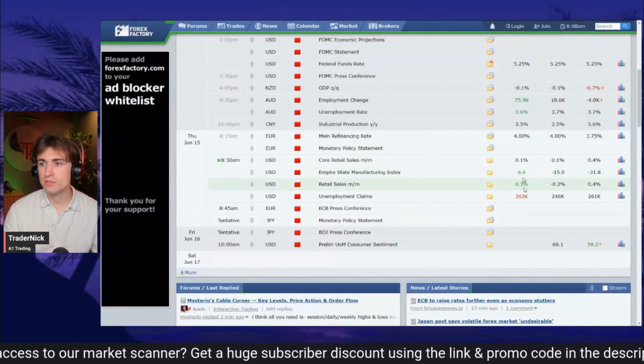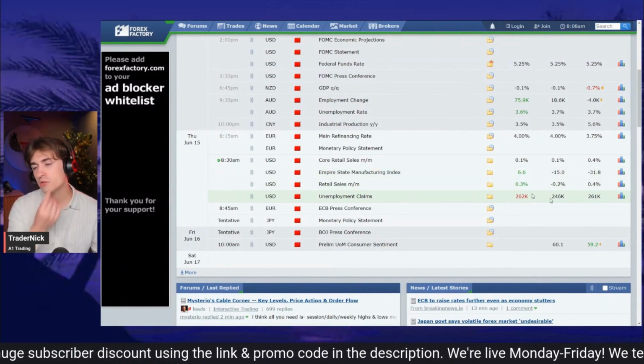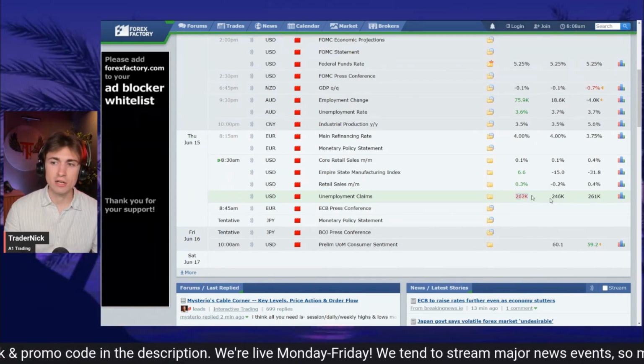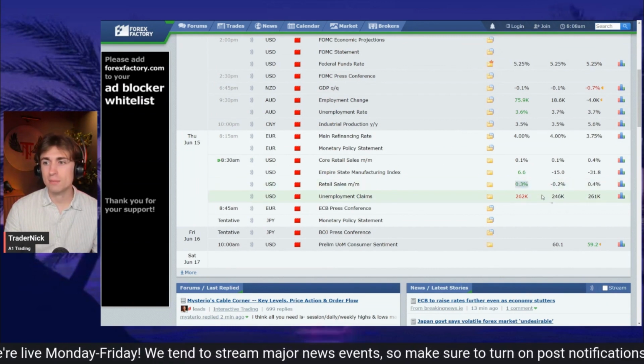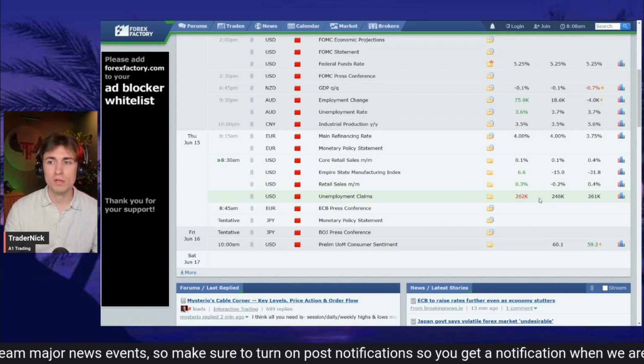Let's see if we have some numbers. Numbers are in. Here we go. Let's take a quick look here in terms of unemployment claims. First of all, jobs numbers important here in the U.S. We saw unemployment tick up. This is, of course, weak for the dollar and possibly what the Fed wants to see more of. Retail sales came out hotter than expected, so a little bit of conflicting U.S. data there. One strong, one weak.